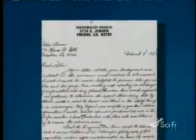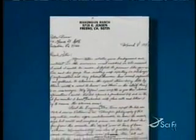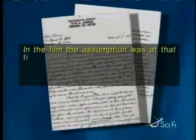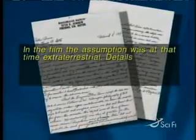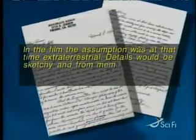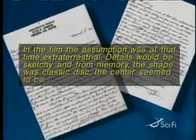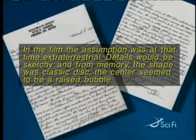Nearly 2 decades later, several letters written by Major Florence J. Mansman were obtained. In one dated March 8, 1983, Major Mansman corroborated Lieutenant Jacobs' story. In the film, the assumption was at that time extraterrestrial. Details would be sketchy and from memory. The shape was classic disc. The center seemed to be a raised bubble.